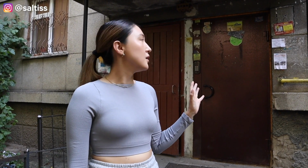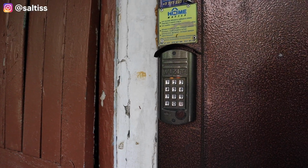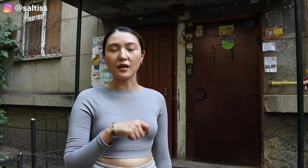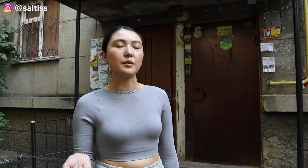Notice that all the entrances to the apartment complexes are locked, and this is made on purpose for security purposes. They have the telephone or whatever type of security system where you would just dial the apartment you need to go to, and they're going to buzz you in. But other than that, if you don't have any kind of key or you don't know anyone in the apartments, you're not going to be able to get in, which is the case for us now. But yeah, I think it's a good thing.